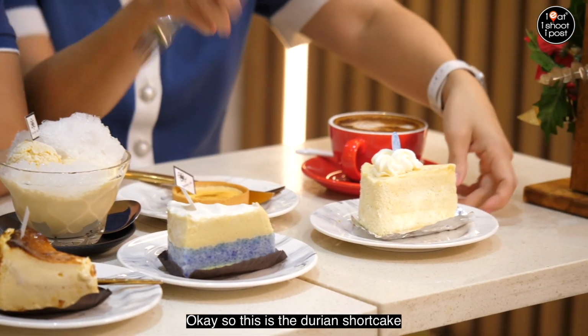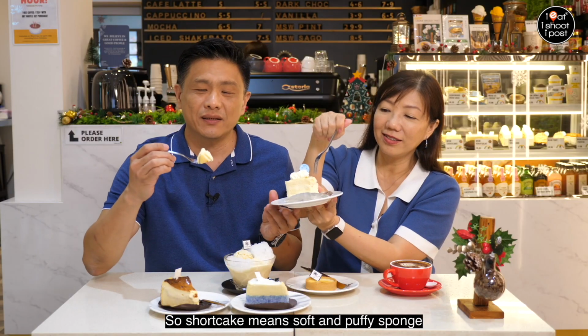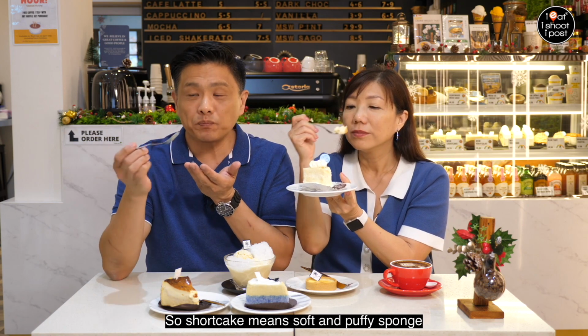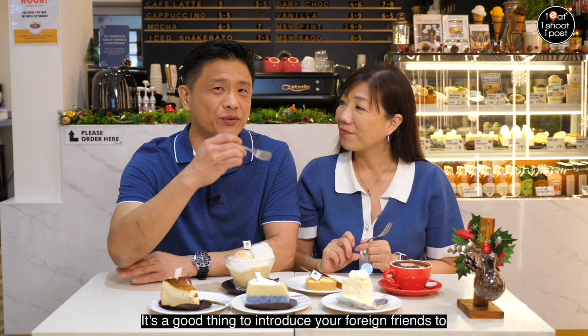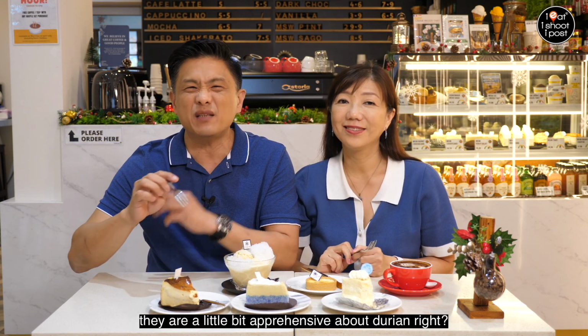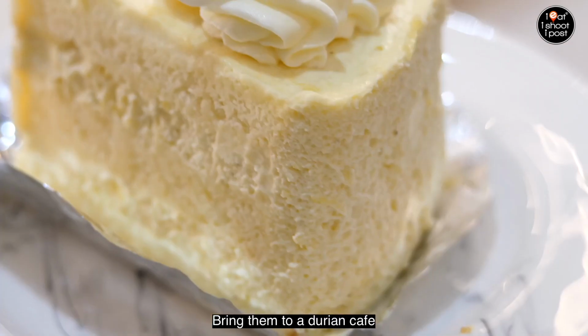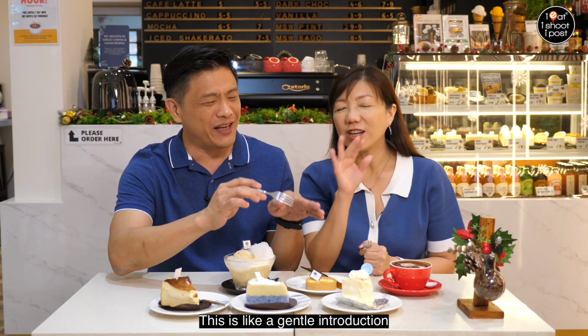Okay, so this is a durian shortcake. Yeah, so not strawberry shortcake. Shortcake means soft and puffy sponge. Not overpowering. It's a good thing to introduce your foreign friends to. If you have tourists coming from overseas, they're a little bit apprehensive about durian, right? Bring them to a durian cafe. This is like a soft, gentle introduction.